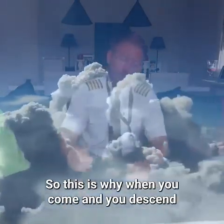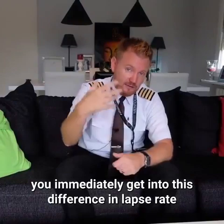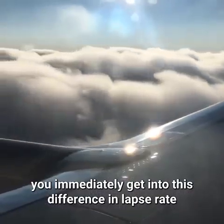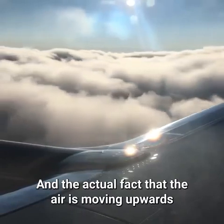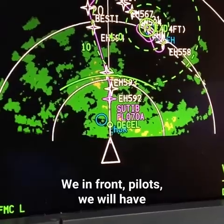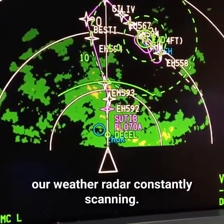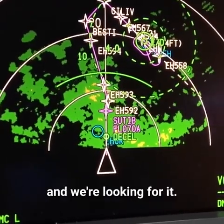So this is why when you descend and you get into the cloud, you immediately get into this difference in lapse rate and this difference in energy state and the actual fact that the air is moving upwards, and that will cause turbulence. Now, is this dangerous then? No. We in front, the pilots, will have our weather radar constantly scanning. As soon as we go into clouds, the weather radar is scanning and we're looking for it.